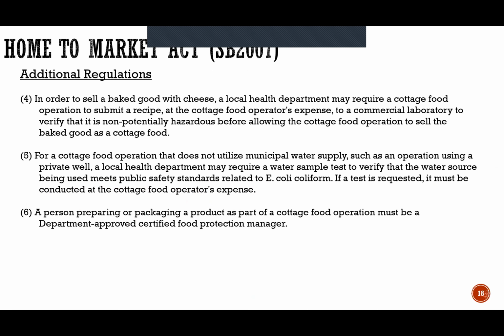Also, some additional regulations to the Cottage Food Act. If anyone's going to sell baked goods with cheese, local health departments can request laboratory testing. I can tell you when I've been reviewing different things, if it's a cheese I know to be potentially hazardous, I probably will request lab testing on that. If it's a hard cheese that we know is not potentially hazardous, I may not request that. I may ask for a copy of the recipe and just kind of look to see how much product is being used, and just kind of make an assessment from there.